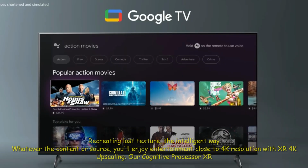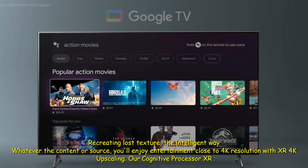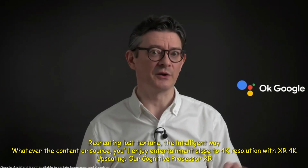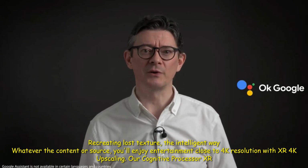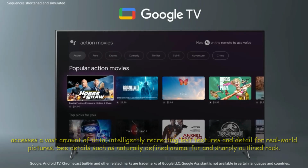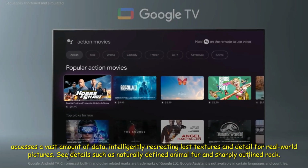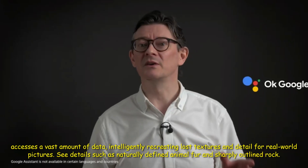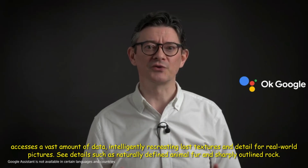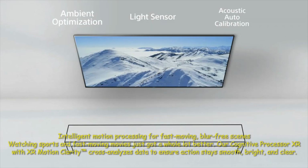XR Contrast. Recreating lost texture, the intelligent way. Whatever the content or source, you'll enjoy entertainment close to 4K resolution with XR 4K upscaling. Our cognitive processor XR accesses a vast amount of data, intelligently recreating lost textures and detail for real-world pictures. See details such as naturally defined animal fur and sharply outlined rock.